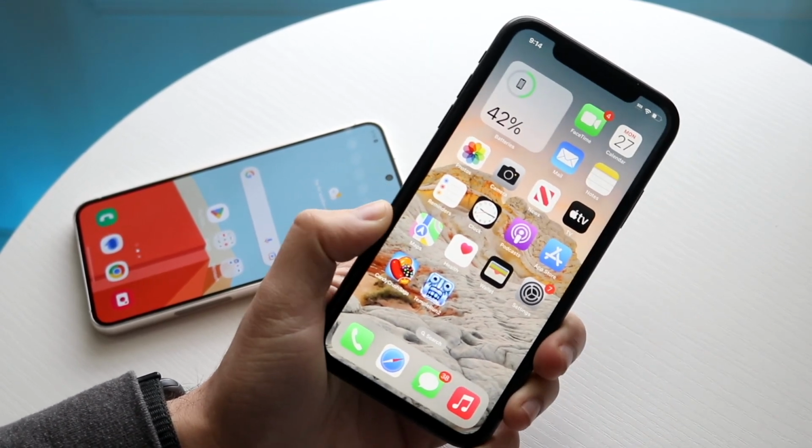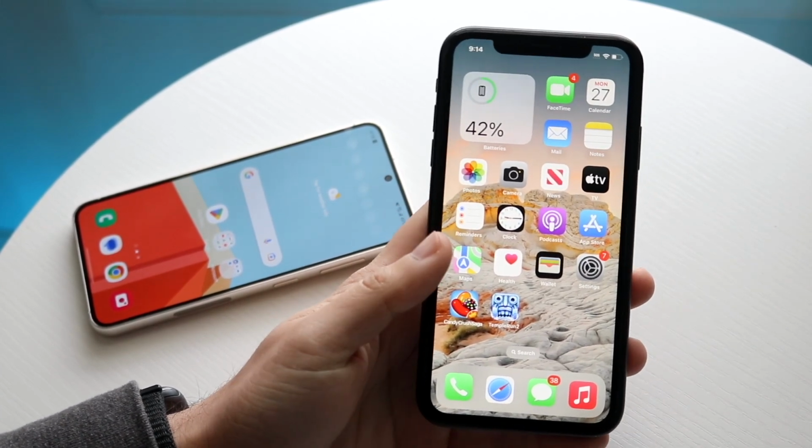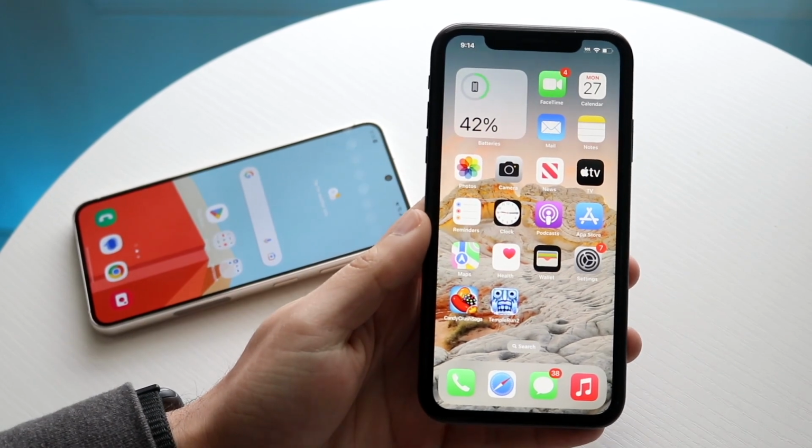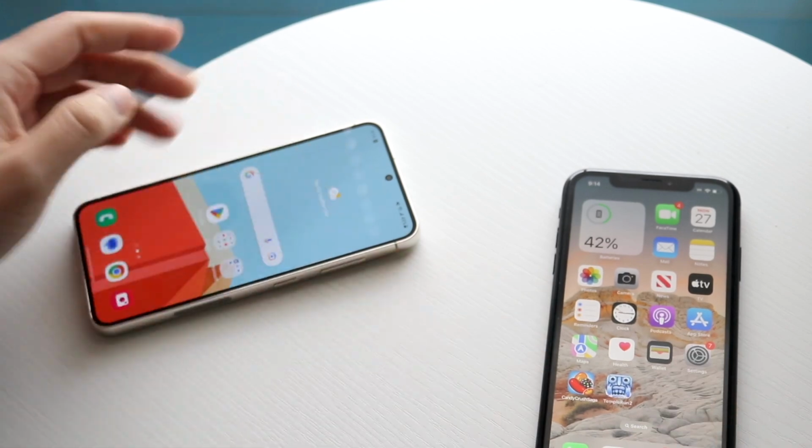You have big bezels on the side, a big bezel on the bottom, not that big, but for this day and age kind of is. And you have a pretty big notch. It's kind of an outdated panel, but it's 5 years old. That's kind of what's expected at this point.